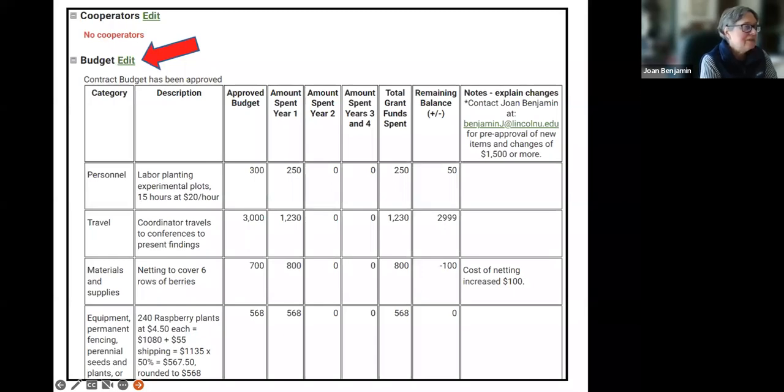At the top, it says cooperators. This cooperators is where you can add people who are helping you with your project, who play a major role in either helping you with the research or education pieces. This is not where you put project coordinators or project leaders. It's where you put others who have a major role in helping you with the project. If you don't have any cooperators, just go on to the budget.